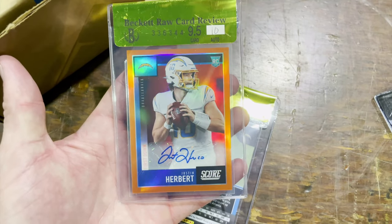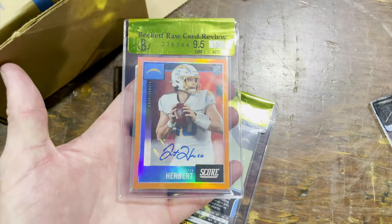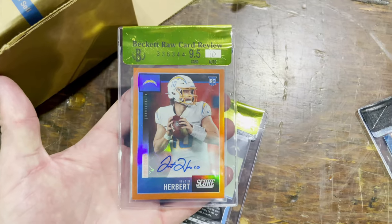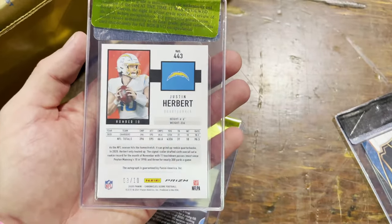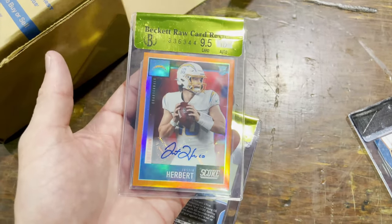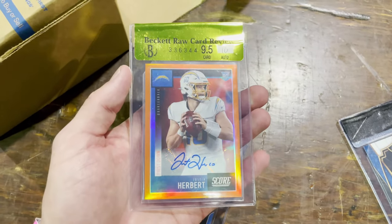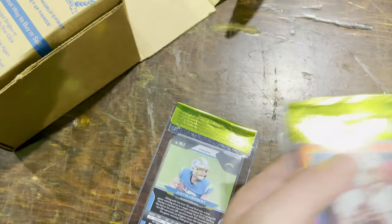This card is a card that I did not really want to submit, but I decided to submit it anyway because I thought, if it comes back a 9.5, it's going to be worth it. And even though it had some surface dimples, this card ended up coming back gem mint. And this is a Herbie that is number 3 of 10. So y'all saw this on a previous video from a pre-grading. I decided to roll dice, and it came back 9.5. I'm going to have it encapsulated, so it's going to be a take back so that they can encapsulate this.